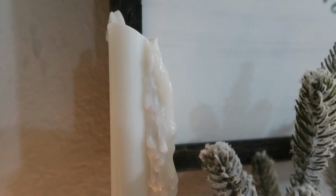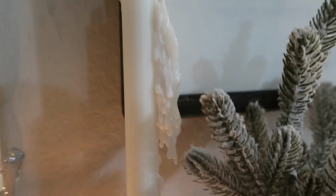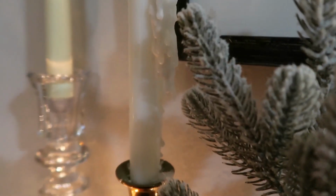Just wanted to show you guys the aftermath of this candle. This is just really intense.